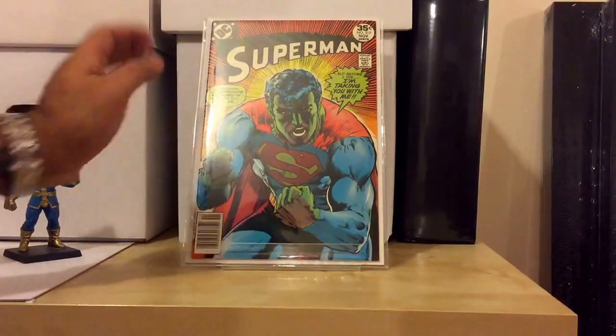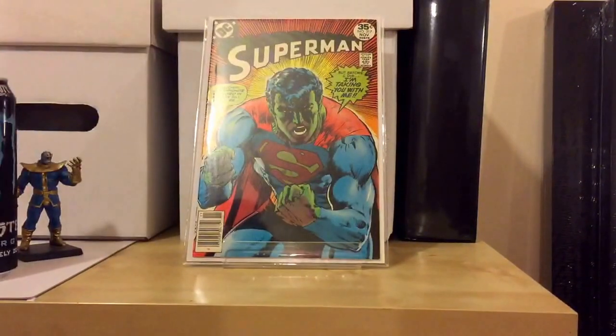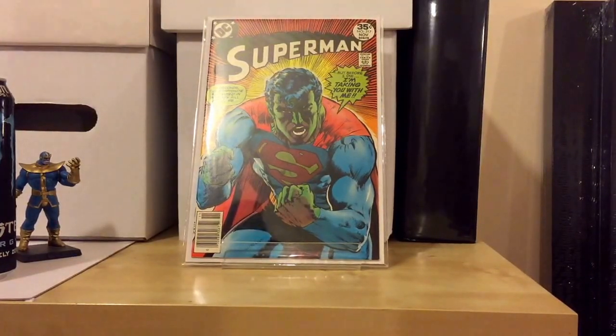317. It's late. I've just had a monster. It's nearly 11:15 at night. I've taken a monster, which means I'm not going to be sleeping at all tonight. Never mind. That means I can read some comics.